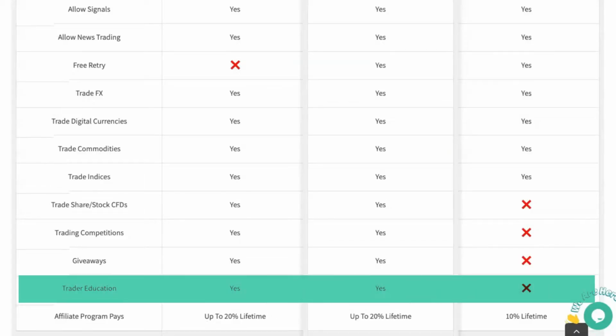Do they have trader education? Traders with Edge has education, yes. It seems like Finotive funding does not.